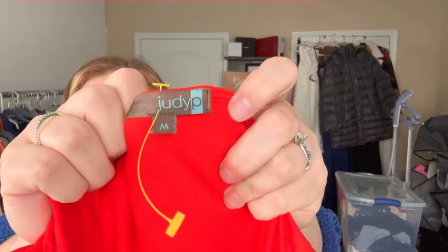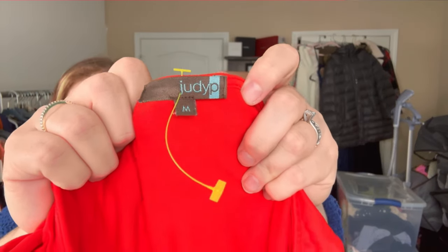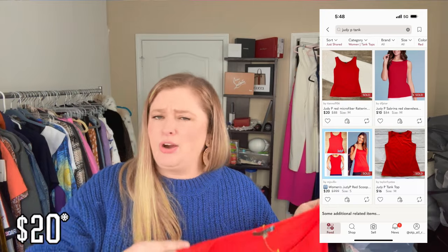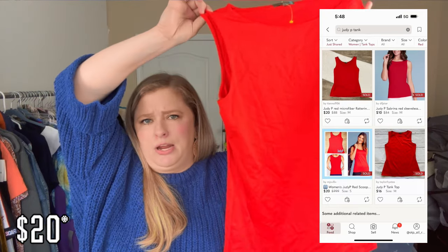All right, I found this and for some reason it seemed familiar to me. The brand is Judy P. And so I grabbed it and I looked it up before we checked out. And I want to say comps for just this plain red tank top were around maybe 30, if I remember correctly. Again, I'll put comps on the screen, but I could just tell it was higher quality.